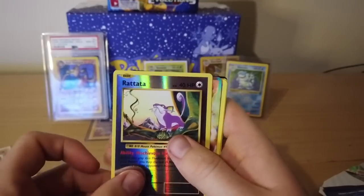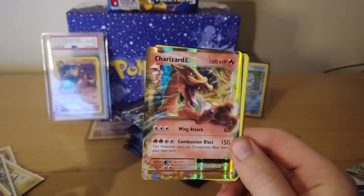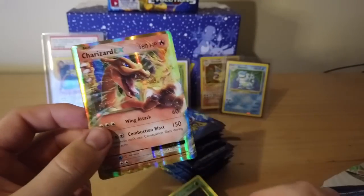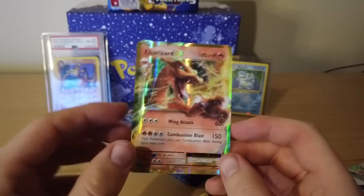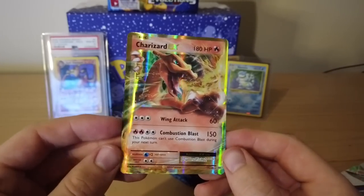Ooh, we have got something good here. What do we think that is? It is, ooh, the Charizard EX. That's got to be one of the better ones from this set. And that is two EXs in a row. Look at this bad boy right here. Nice. Combustion Blast. That is a fancy looking card.